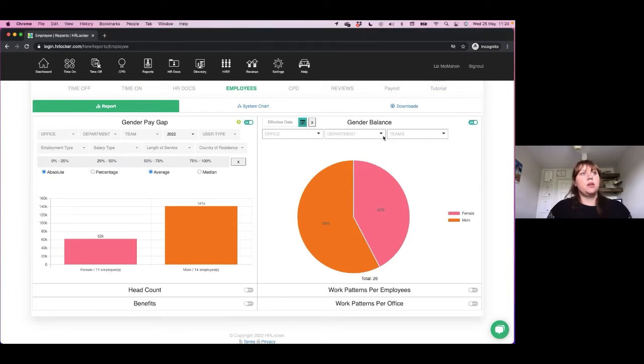I can split this out by department, by team, by office. For example, maybe if I look at general admin, I can see that everybody is in that, but maybe in your admin departments there may be an over emphasis of females, or maybe not. It's important to see, even though there may be a balance at company level, if you drill down into actual department level, is there a misbalance there? Which again may be totally fine. It's just to make sure that you have the narrative around it.